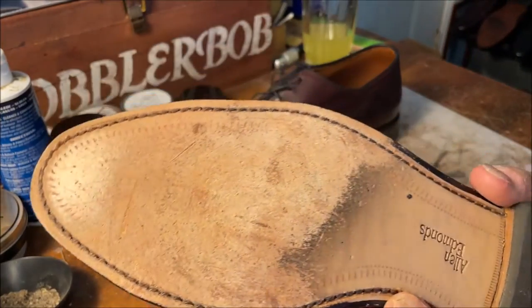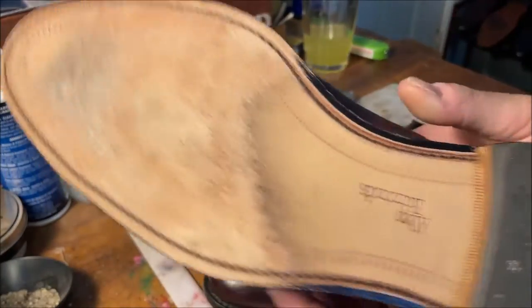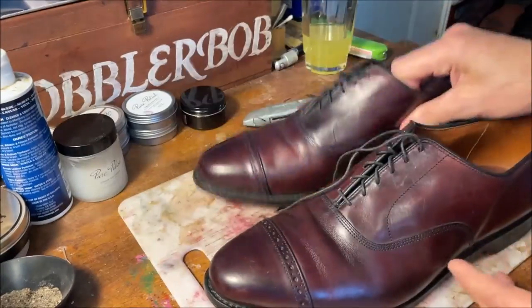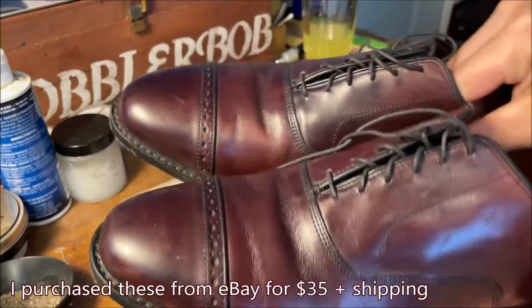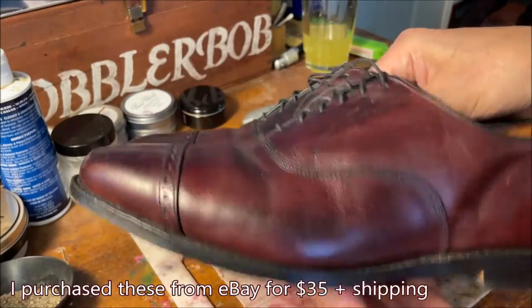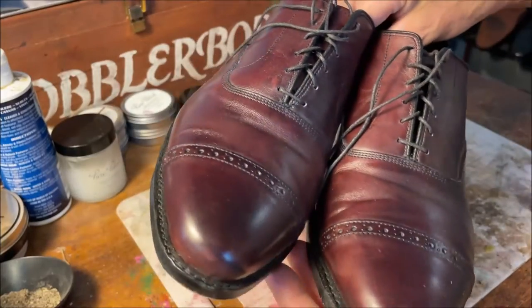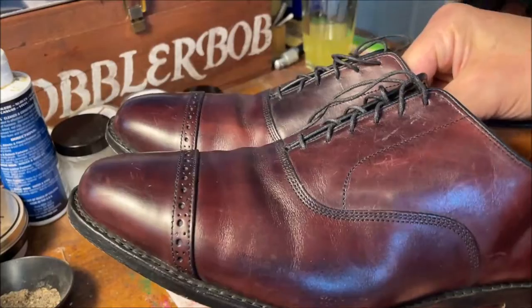And look at this, very lightly worn, all right? Heels just have a little bit of wear there, but really good shape. Beautiful shoe. I don't really need a lot. I mean, I could just polish them up and wear them like this. But I'm going to do a little bit of patina work to them. So first I'm going to strip off some of the old wax. Let me get some shoe trees in them first.